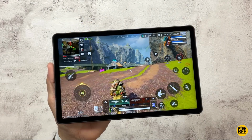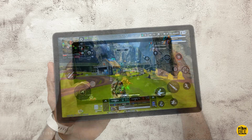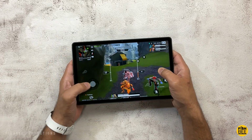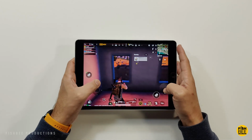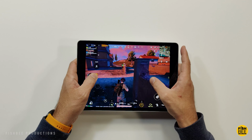Same thing with gaming, testing PUBG Mobile, Asphalt 9, plays fine on both of these. You can also play Apex Legends Mobile on either one, but if you want the tablet with a little better graphics, a little better gaming performance, you're gonna wanna go with the iPad.